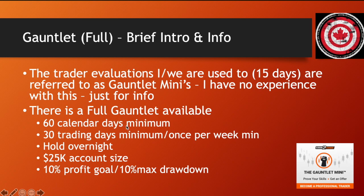The full Gauntlet is 60 calendar days. You have to trade at least 30 of those. You can hold overnight. There's one size that's 25K, and your profit goal is 10%, or obviously 2.5K. This is geared more towards someone who has a full-time job and can't trade every day, and whose schedule's a little haphazard. You don't want to worry about paying for each month, and you might not have time to pass like in the minis. Maybe you like holding positions overnight, you do a lot of research, you are looking for the long haul. The Gauntlet would be for you. That said, personally, I much prefer scalping, in and out, done. So let's get to the Gauntlet Minis and what I'm doing there.